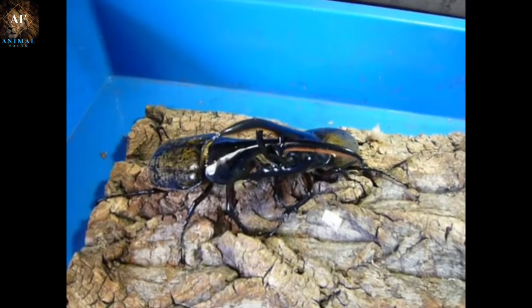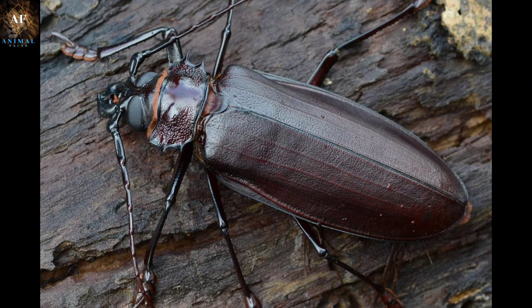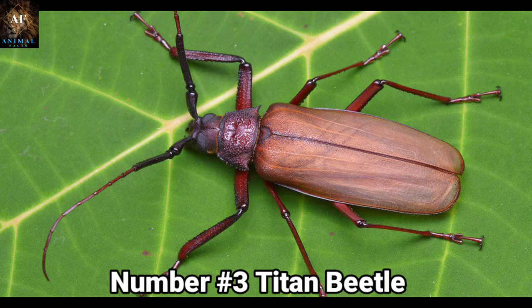Kicking off the top three, we have Titan beetle. The Titan beetle, Titanus gigantus, is one of the largest beetles in the world, known for its impressive size and unique appearance. The Titan beetle is renowned for its extraordinary size.